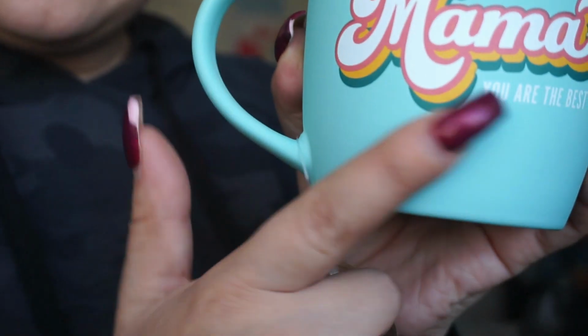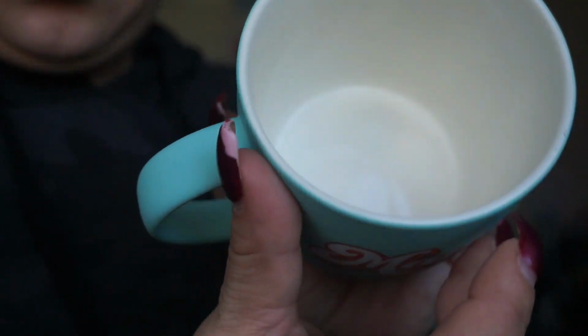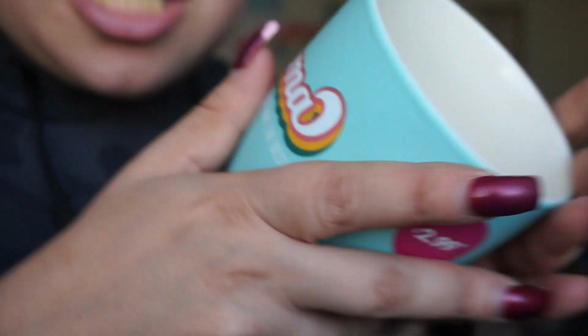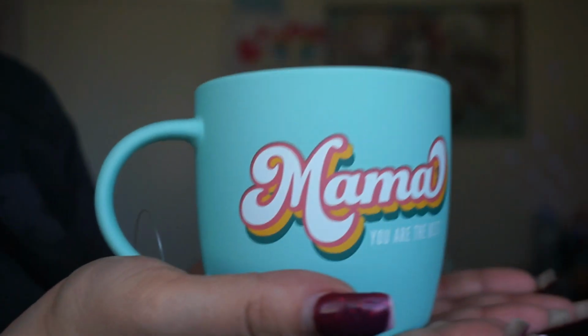Because these feel like velvety or silicone-y. You can see the difference here. See how inside is glossy and over here is like matte, and it's soft and delicious. You want to bite? And it's from the brand Ecolo. I have no idea if that's a brand from Walmart or not, but it's nice. It's very cute and it's very petite.